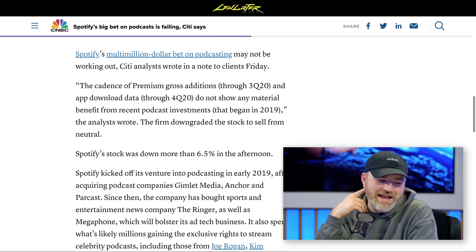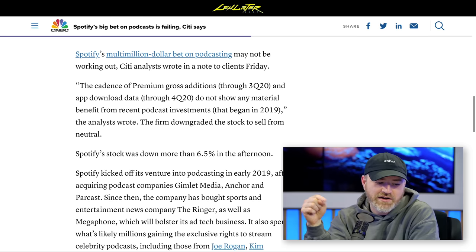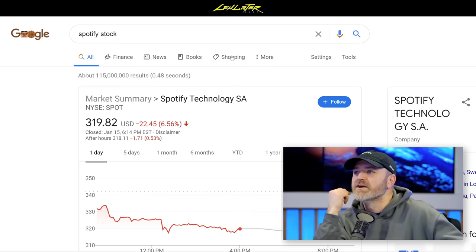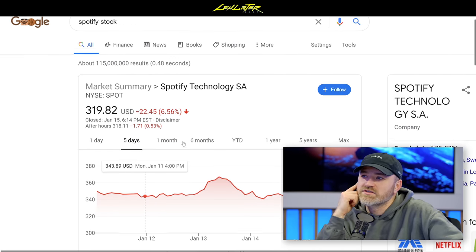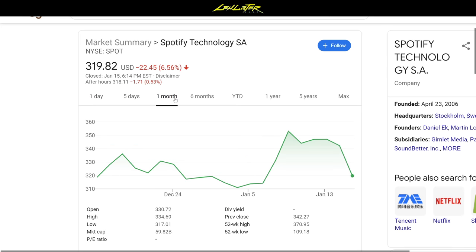The firm then downgraded the stock to sell from neutral. This sent Spotify's stock down more than 6.5% at the time of this particular article, just tumbling down a little bit there. So what does this mean? Are people not as platform mobile as we might think? I know you and I were speaking about how we kind of came to the recognition at the same time.